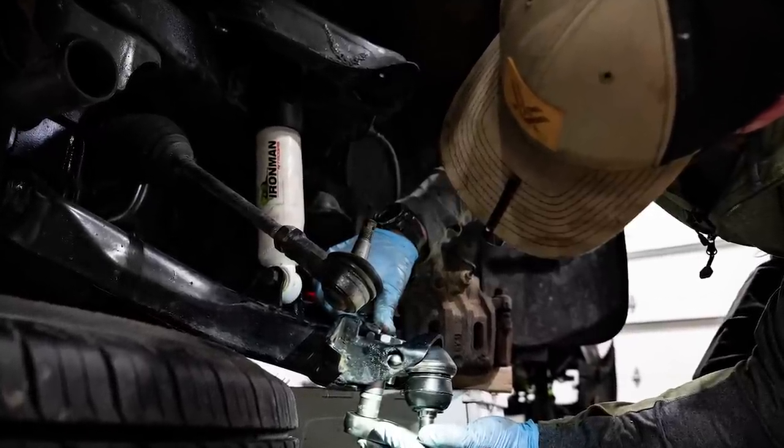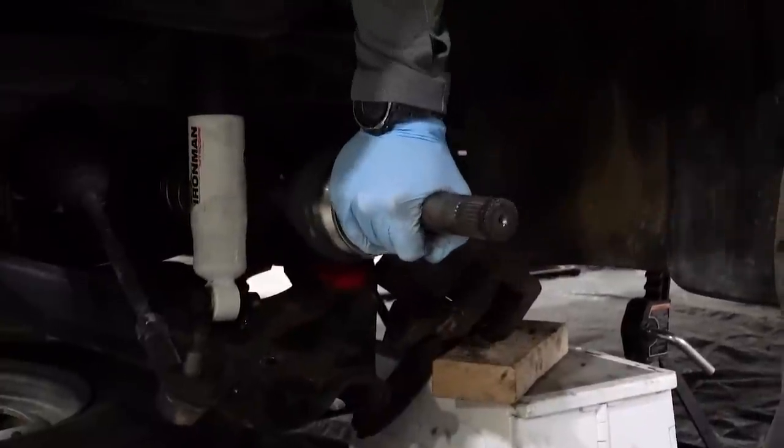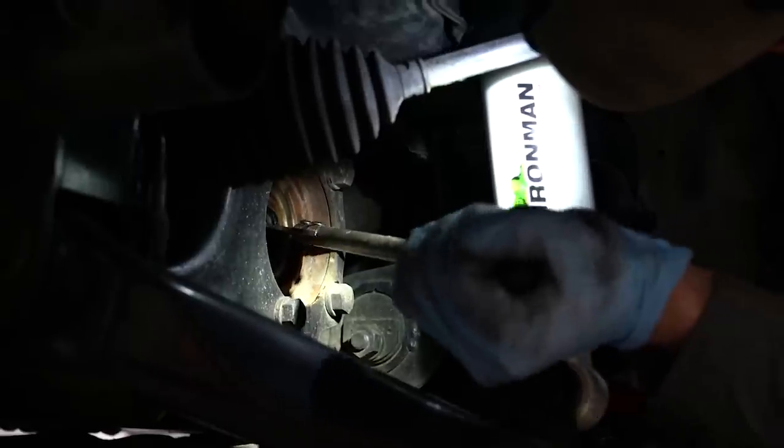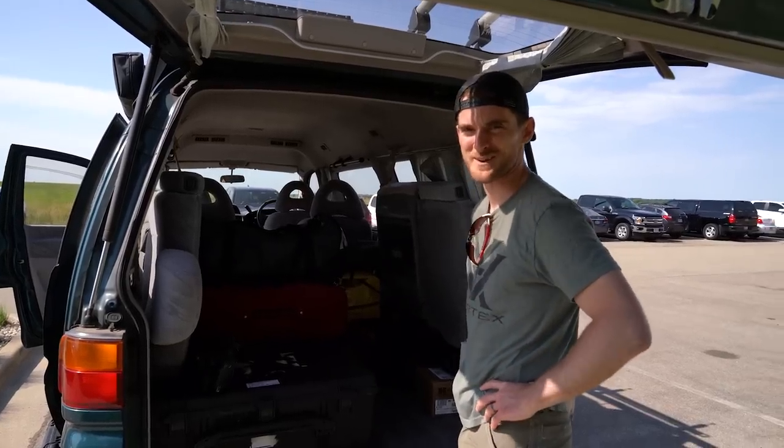Been working on it for a little bit. We did a little bit of a resto, put a little lift kit on it, some Meteor tires, roof rack, all that good stuff. She's running well. We'll see if she makes it to Pennsylvania and back. If she doesn't, I don't know where we're gonna get parts.